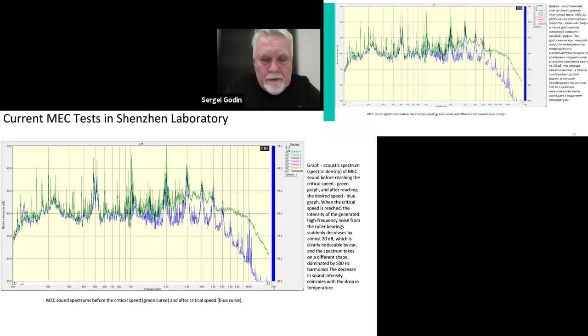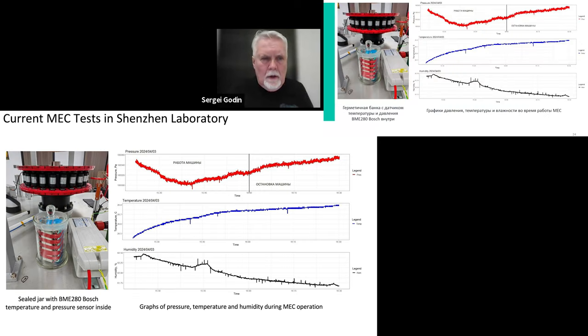We have 2 sets of rollers. On some rollers, this effect is clearly visible, while on others, it is not. The bearings don't affect it. It depends on something else. It's possible something generated around this machine causes these rollers to cool down, and the same phenomenon affects the sound. And here, Valery Nikolaevich inspired us to conduct an experiment with a sealed can.